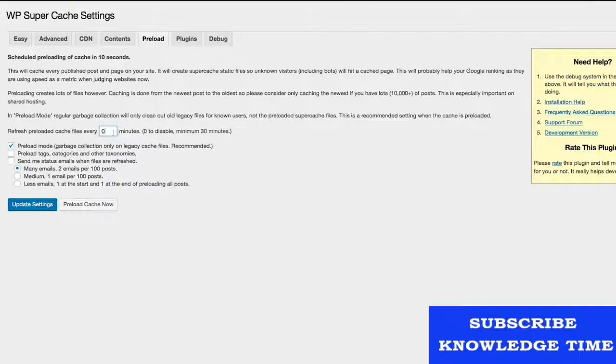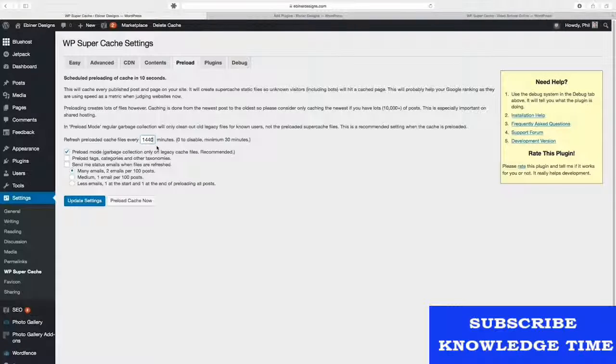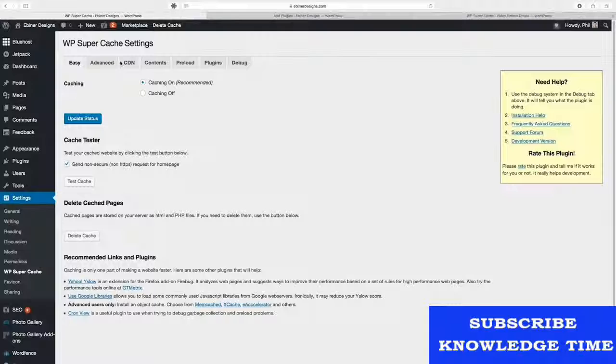It also recommends setting the minutes to right around 1440, which is about a day. So this means that your files will be cached every day for this preload setting. And if you are using tags and categories, which most of us will be doing with our blog, go ahead and check the preload tags and categories setting, then click update. Great. Well, that's the WP Super Cache settings.